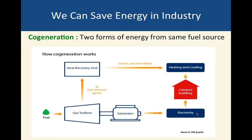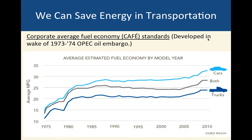So what can we do about that? For example, here's where you might put in the coal or whatever your fuel is. We're going to turn a generator. We're going to get electricity. So that's about 30% of your energy. But the other 70% is this wasted heat. So if we could actually recover that heat and use it to heat homes, that would be what we call cogeneration. So two forms of energy from the same fuel source. And this could really increase our energy efficiency.